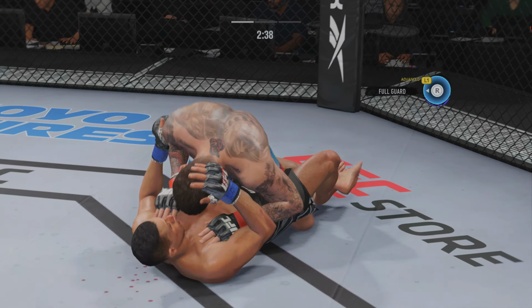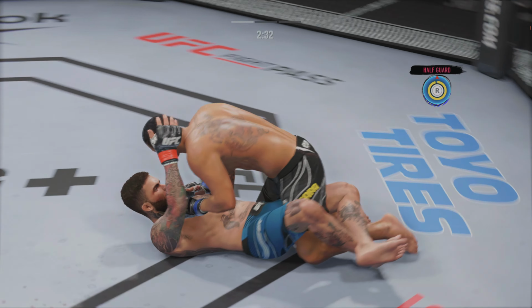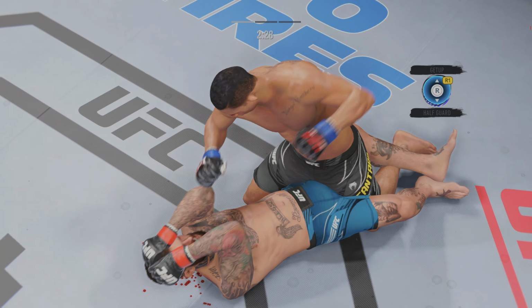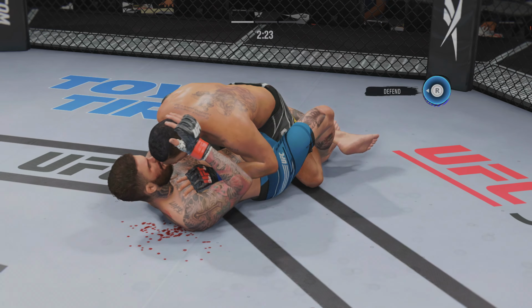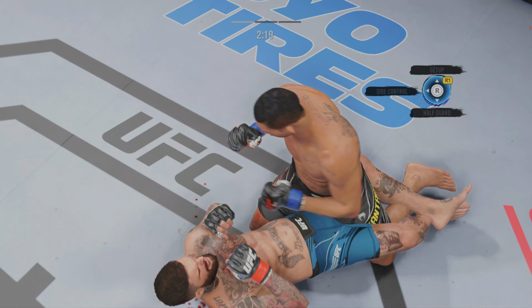Garbrandt's looking to pass out of the half guard and attain side control here, but unable to do so. Oh, nice job using his strength there to posture up. We'll see what he can do now. He's going to start looking to land big shots from the top. Good, solid strike on the ground.